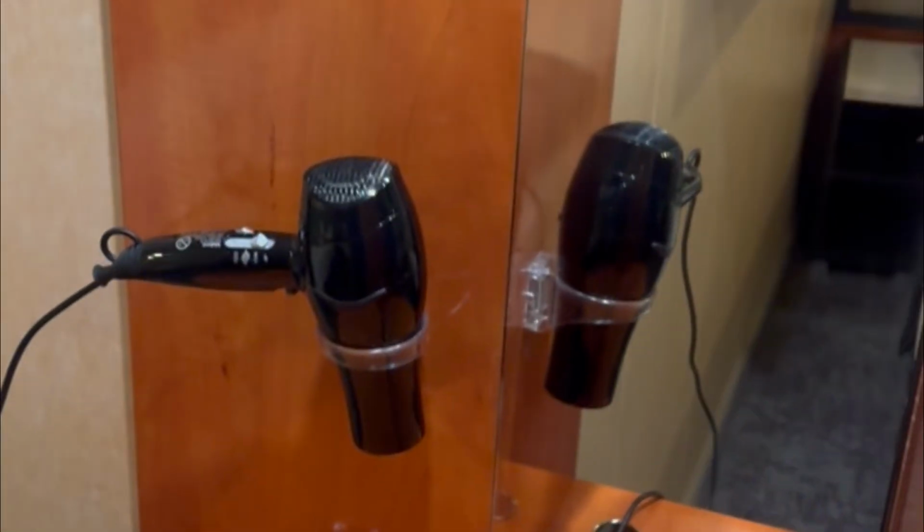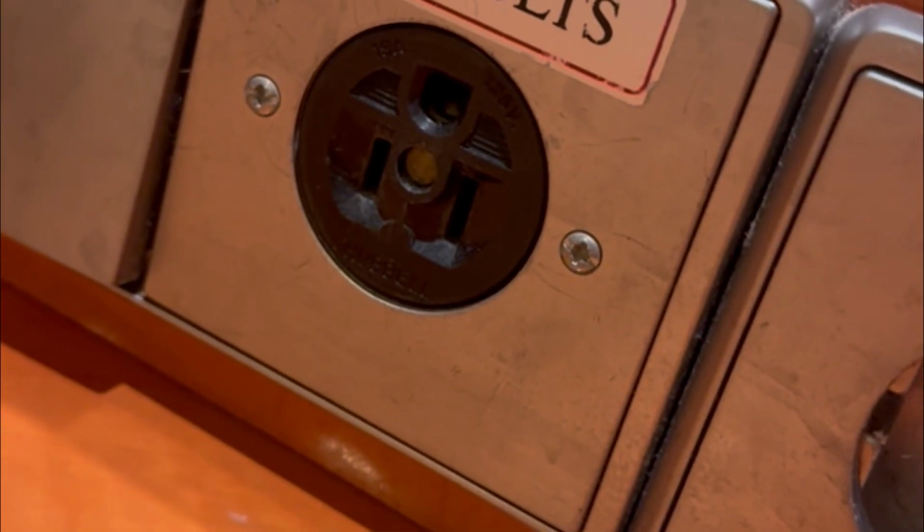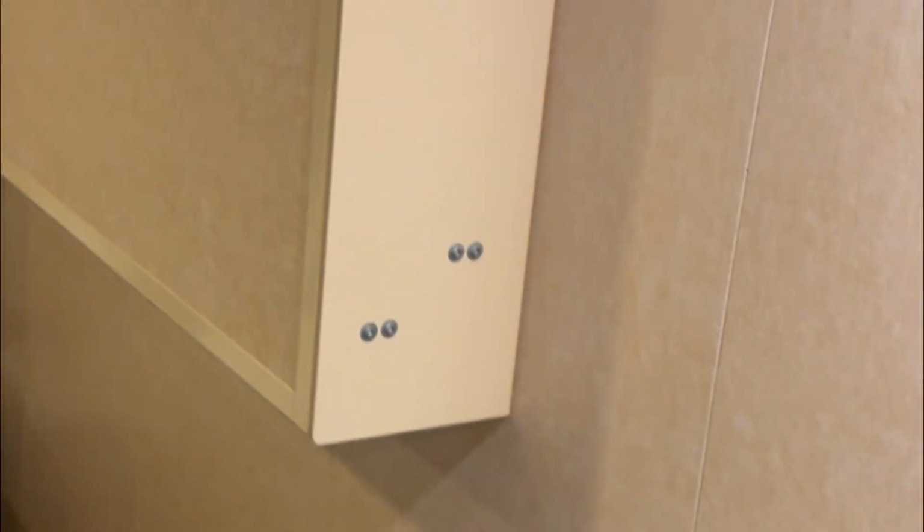Still moving left in the cabin, there is a little desk. It's big enough for a laptop. There is a US 112 volt plug along with a 220 volt European plug. Here's where the hairdryer is also found. The switch is for an overhead light above the mirror.